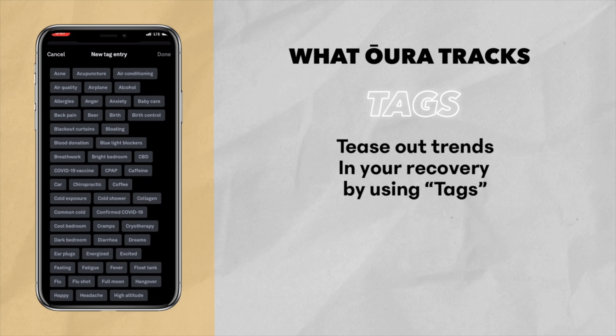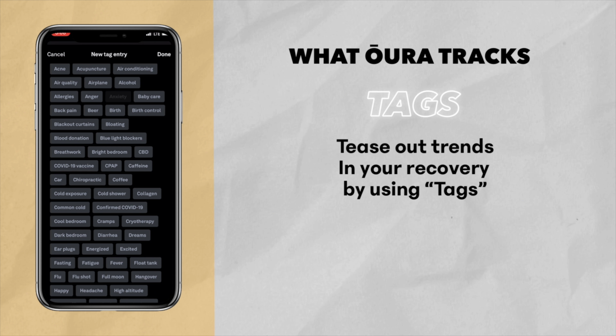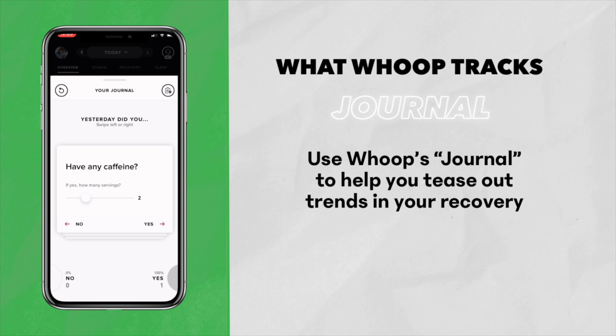Also, Ōura Ring lets you choose from a plethora of tags as a way of letting you tease out the behaviors that are either trending positively or negatively in your recovery. Whoop has a journal where you can choose from a plethora of activities as a way of letting you tease out behaviors that are going to be trending either positively or negatively in your recovery.